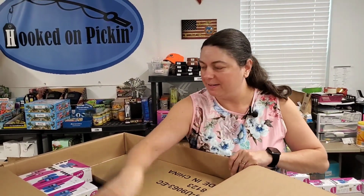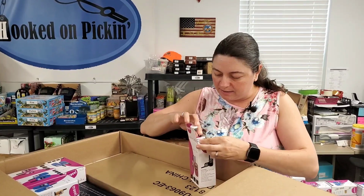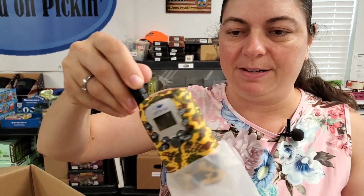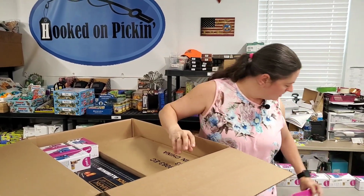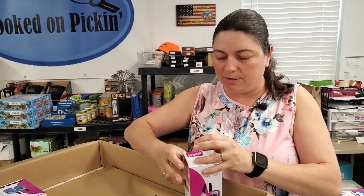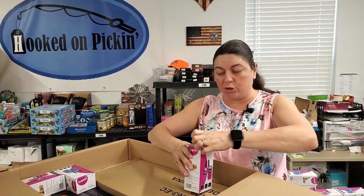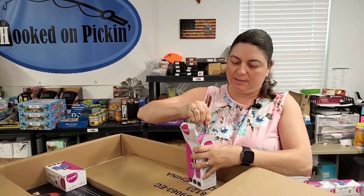So, all right, let's see. This one says nothing, so we're just going to have to look at it. This one is yellow. Yellow camo? Yep. Yellow camo. What else we got? This one, I think this was the green one. Yep, green camo. Looks like we got the most of green camo right now. This one should be the green camo. It is. This one is solid pink.